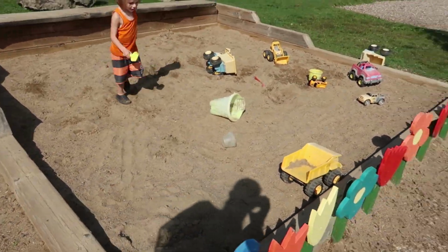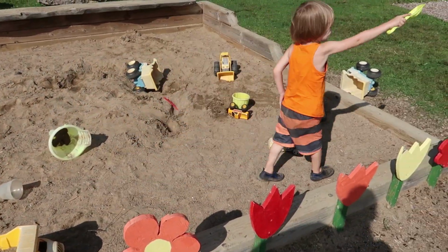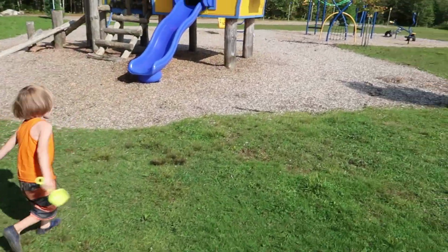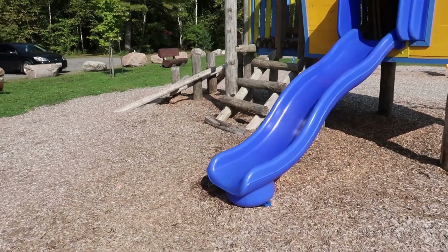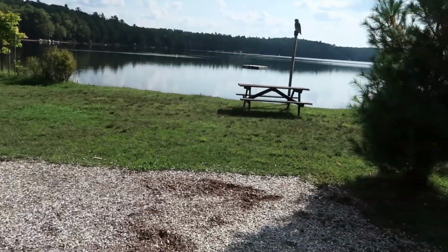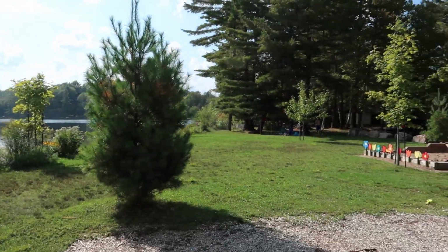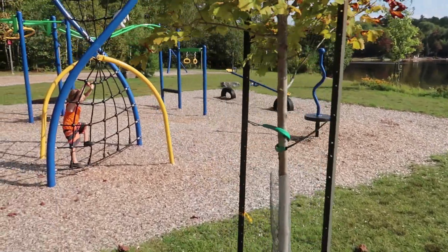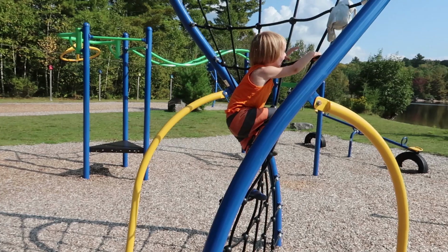Oh, careful. Yeah, you playing? So they leave all these toys here for the kids to play. Yeah. And then they have this tree house. And it's all like wood. And then, of course, they have picnic tables everywhere. And they normally have like three docks, but the other ones are pulled in. So they have that dock. And they have all these toys, and Damien can do this whole thing, huh, dude?